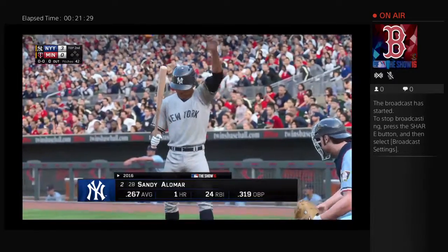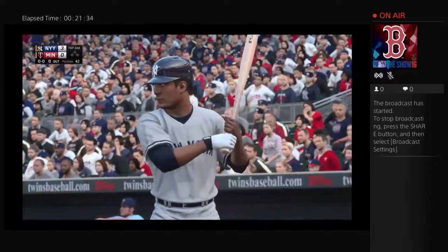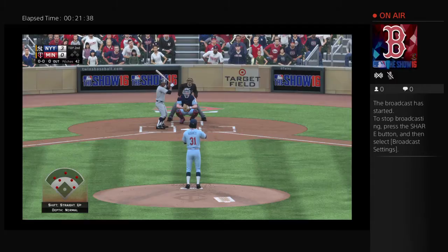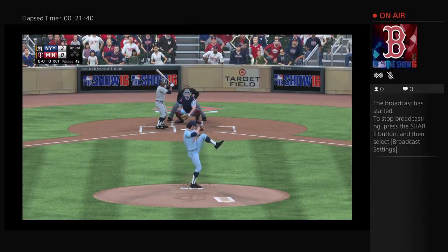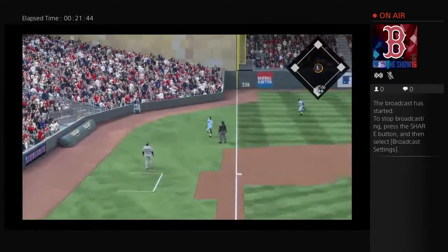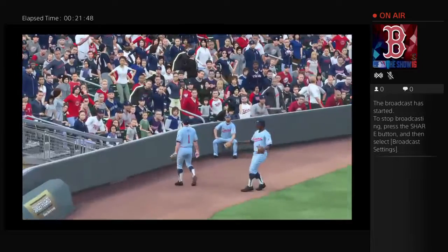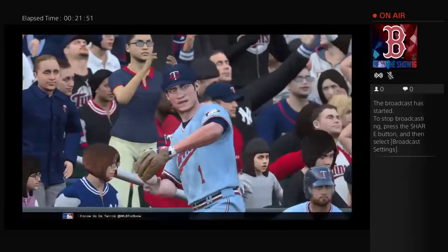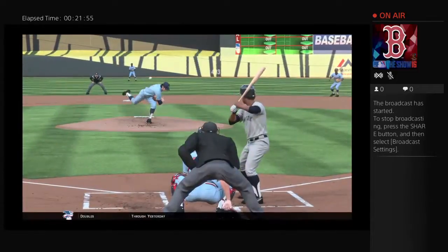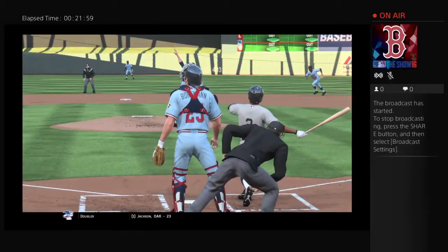Sandy Alomar will dig in now. He had a couple of hits in yesterday's contest. Well, guys, one good game does not a season make. He's been hitting under 250 over his last 10 games, so hopefully he's figured something out. Swing, and he pops him up over toward foul territory. And reined in, one away. Boy, that's a nice job at third of knowing exactly where he is in relation to his surroundings. And he's able to make the play on the move to record that out.